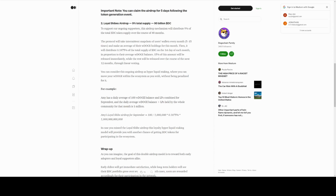Number two, Loyal Sheep's airdrop, 9% of total supply, 90 billion Dogechain tokens. To support our ongoing supporters, this airdrop mechanism will distribute 9% of the total DC token supply over the course of 48 months. The protocol will take intermittent snapshots of users' wallets every month, 5 to 15 times, and make an average of their WDoge holding for this month. Then it will distribute 0.1875% of the total supply of DC on the first day of each month, in proportion to the average WDoge balance. 15% of this amount will be released immediately, while the rest will be released over the course of the next 12 months through linear vesting. You can consider this ongoing airdrop as hyper-liquid staking, where you can move your WDoge within the ecosystem as you wish without being penalized for it.